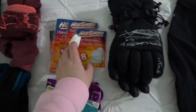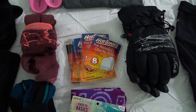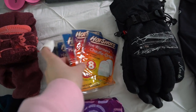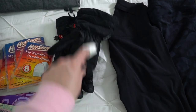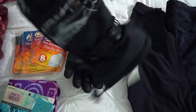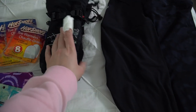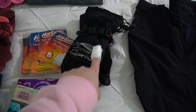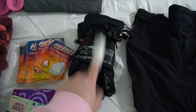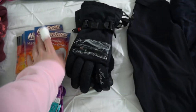I have some toe and hand warmers because I do think I will need those. Maybe not all the days we're skiing, but I just thought I should bring a few to be on the safe side. My combi ski gloves, these are pretty great. The design is kind of meh, but they keep my hands warm and they have a little zipper pocket too, and you can clip them together so they don't get lost and keep everything together. I'm actually not bringing a backup of gloves, so let's just pray that nothing happens to these ones in transportation or while I'm in Whistler.